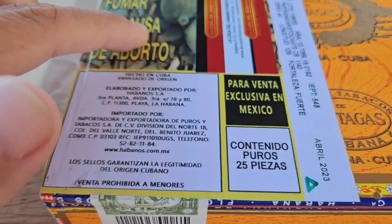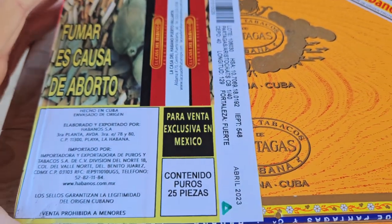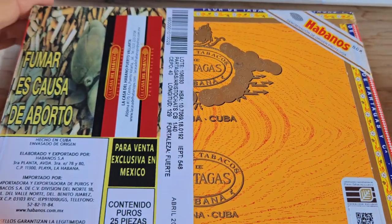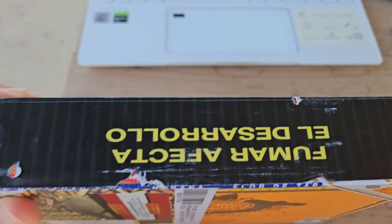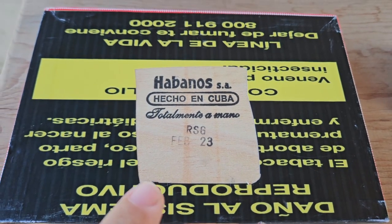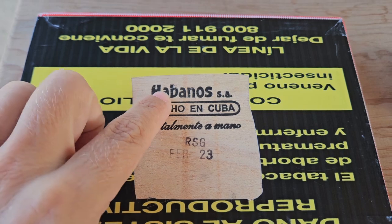Unfortunately, this label has been mostly covered by the health warning label that's been placed on the top by the IEPT. Unfortunately, that's what we deal with here in Mexico. That label is half the front cover, one of the sides of the box, and the bottom of the box will be totally covered in this health warning label. I've removed part of it so that we can see the original embossed.